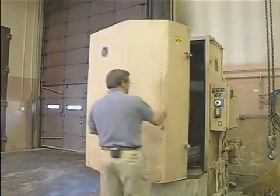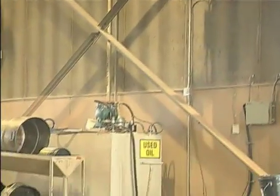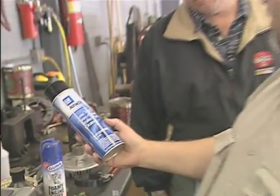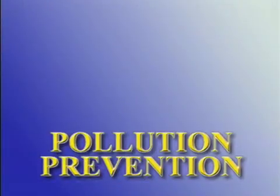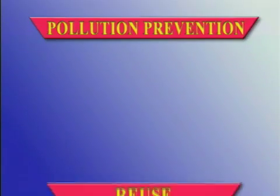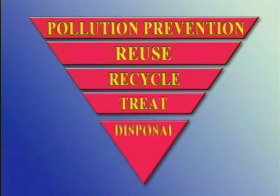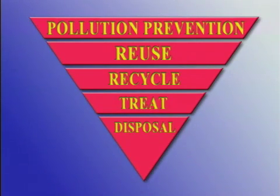As we have seen, every generator of hazardous waste has the opportunity to reduce the amount it generates at the source through a variety of practices. We call this pollution prevention, or P2. P2 makes good business sense because in decreasing the amount of hazardous waste you generate, you may also be able to change your generator status, lightening your regulatory burden.